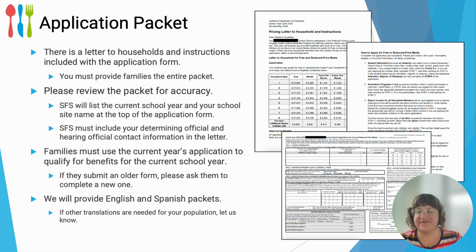So let's talk about these different things, starting with the application packet itself. In addition to the actual application where families fill out their information, there is a letter to household and an instruction sheet included with the form. You need to provide families the entire packet.